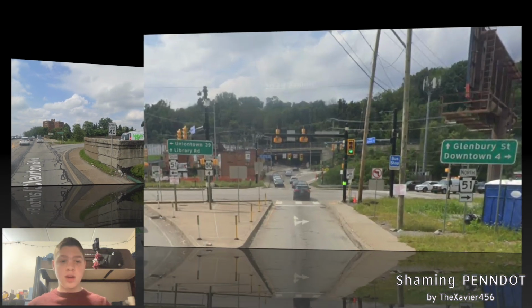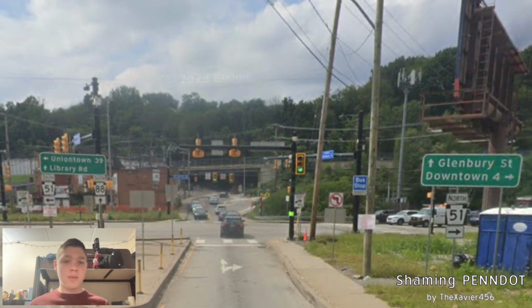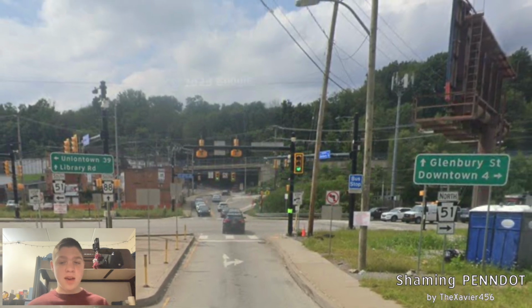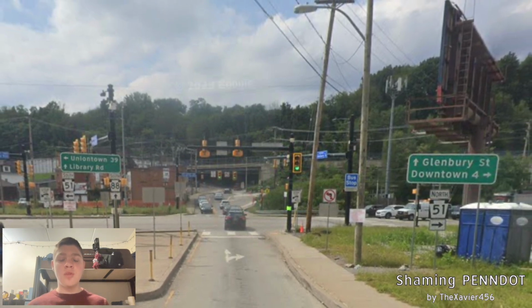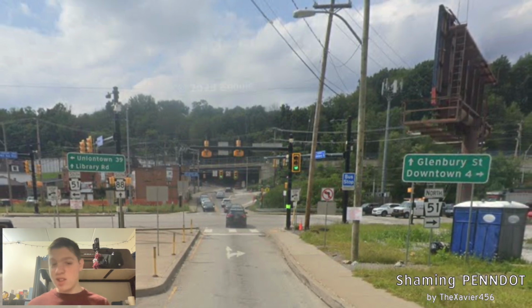signed for Pittsburgh. Here, once we've entered Pittsburgh city limits, we can see a turnaround for PA 51 southbound for Uniontown 39 miles away. We also see Library Road for PA 88, and we get Glenbury Street, and now PA 51 is signed for downtown. And this is because we've already entered the city limits, so we can't sign Pittsburgh.